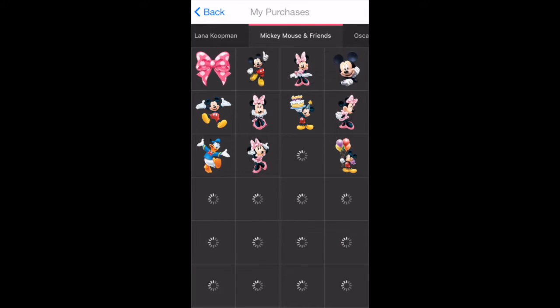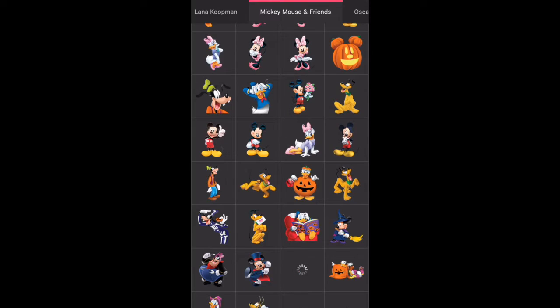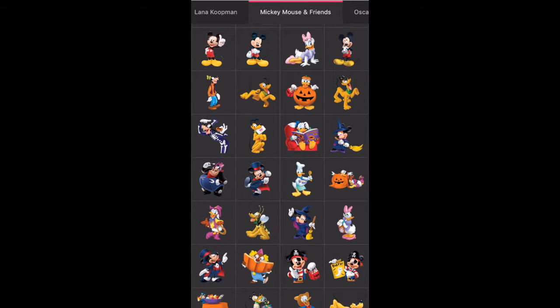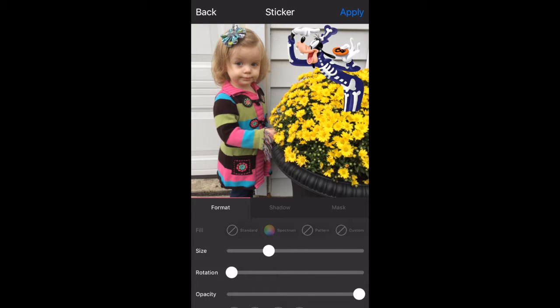One I love is Mickey Mouse and Friends. I used this a lot when I was scrapbooking our Disney trip and things like that. So you can just click on one of the stickers and you can just add it in there. It's really nice because they do have a lot of branded things that you can purchase, and they have some more general ones as well.